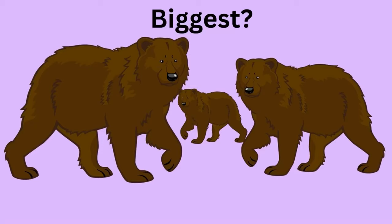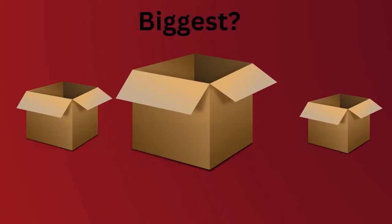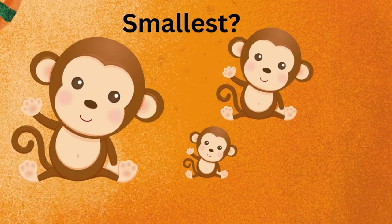Which one of these animals are the biggest? You're right if you chose the left one. Now which one is the smallest apple here? If you chose the left one, you're right. Now which one is the biggest box here? If you chose the middle one, you're right. Which monkey is the smallest here? If you chose that little monkey, you're right.